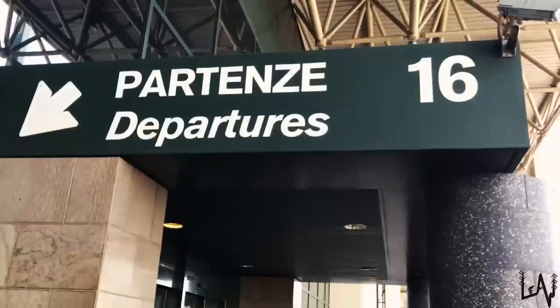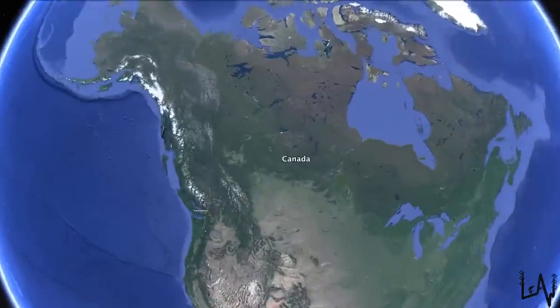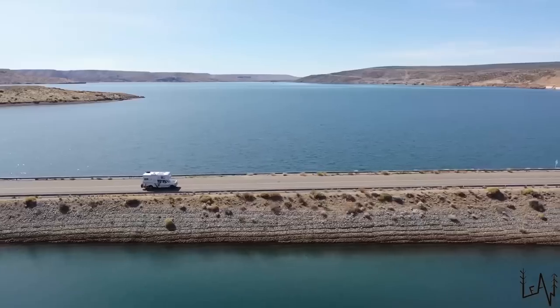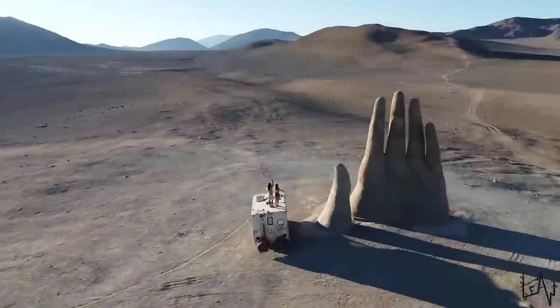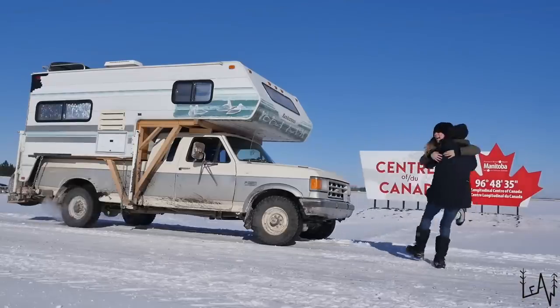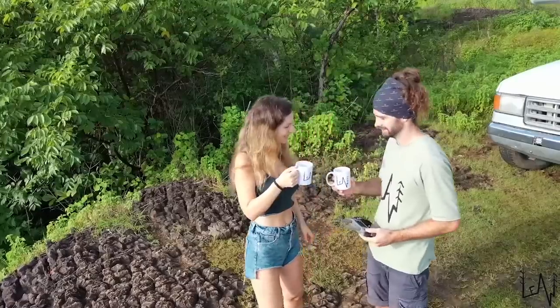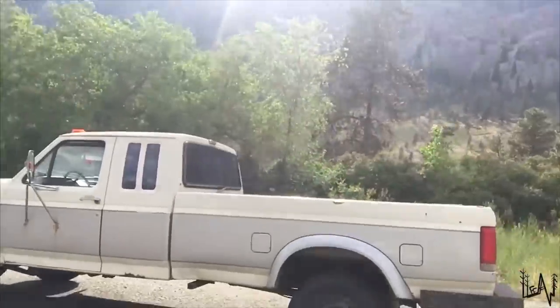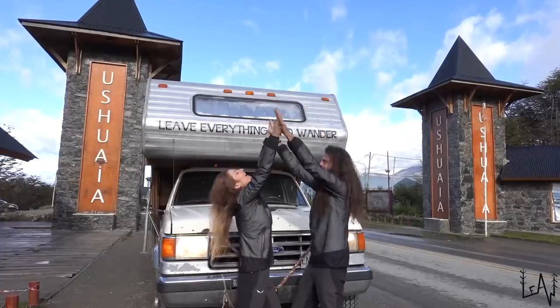3 years ago, we started Leave Everything and Wander. And we traveled the American continent from north to south with our beloved old truck camper Lucky Leaw. Everybody told us we were crazy. Somebody told us it was impossible and that we wouldn't make it with a $800 truck. But we proved everybody that nothing is impossible.